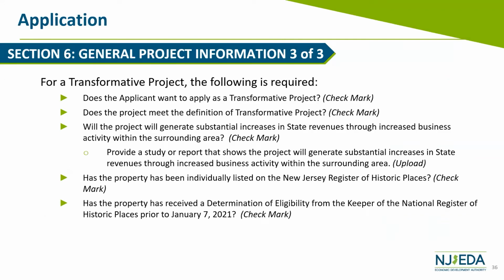Okay, closing out this section of general project information, we will ask about whether your project is a transformative project. So Idita already touched on the differences between a regular eligible project and a transformative project. So here we want to know, does the applicant want to apply as a transformative project? And does the project meet the definition of a transformative project? Will the project generate substantial increases in state revenues through increased business activity within the surrounding area? And if you check yes on that, you'll have to provide a study or report that shows the project will generate substantial increases in state revenues through increased business activity within the surrounding area.